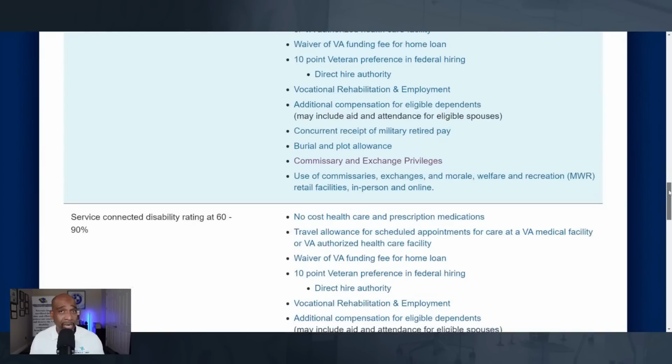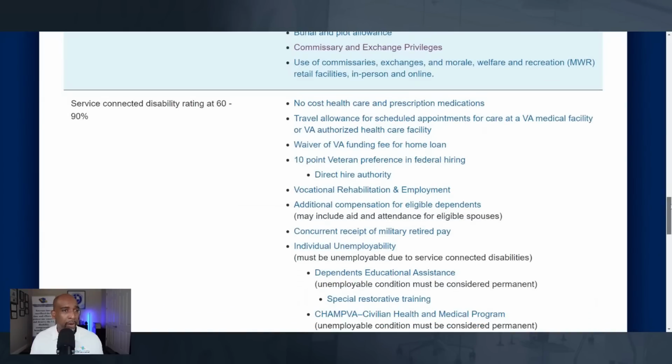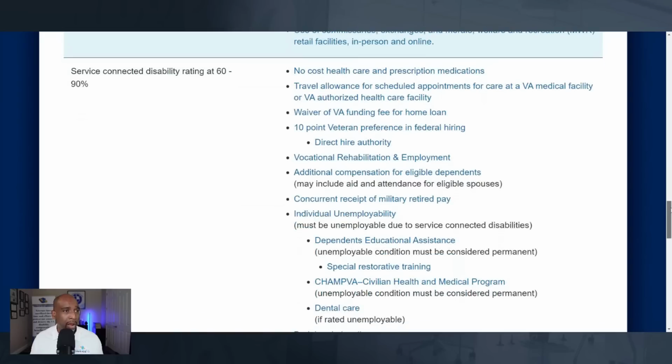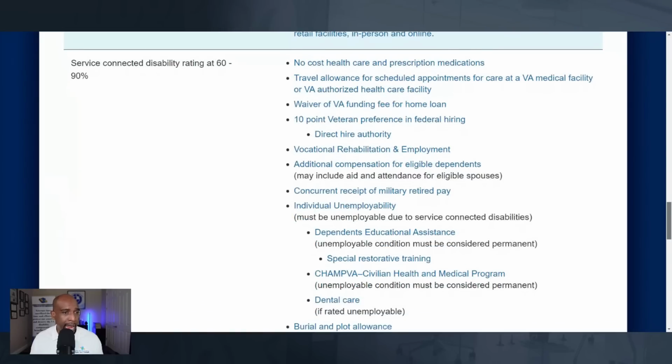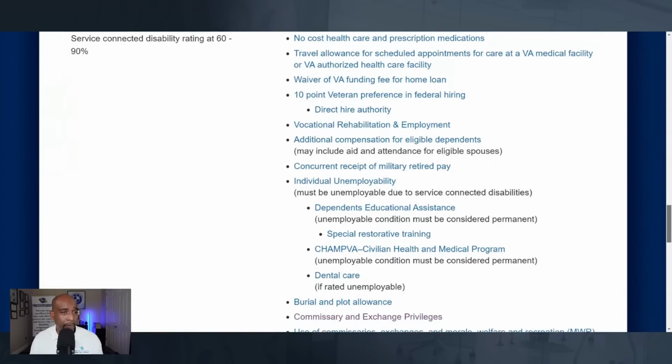Now, 60 to 90%: no cost healthcare and prescription medication, travel allowance, waiver of VA funding fee, the 10-point veteran preference, voc rehab, additional dependents, concurrent receipt of military retired pay. Now, individual unemployability: you must be unemployable due to service-connected disabilities.